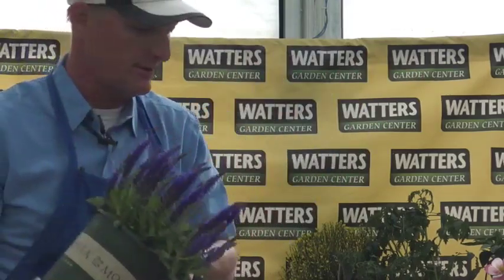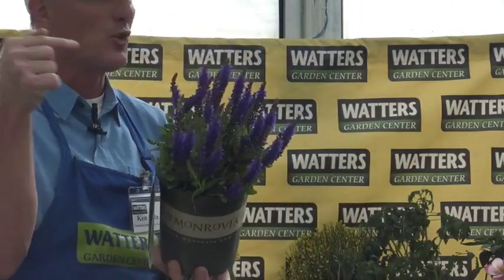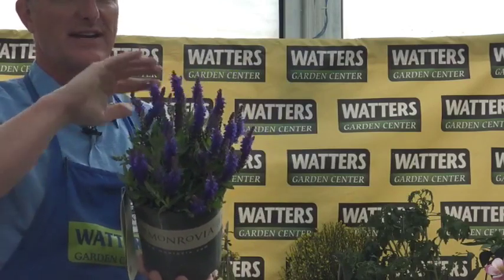So anytime you see blue and yellow flowers, those are generally pollinating kind of flowers. Butterflies, hummingbirds, bees are going to like those. So meadow sage. There's also a neat one down there. It's pink. This is normal for sage. To have a pink variety, super unusual. So it comes in a couple different colors.